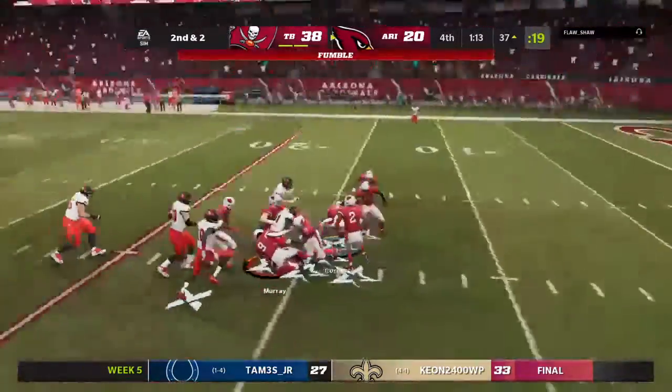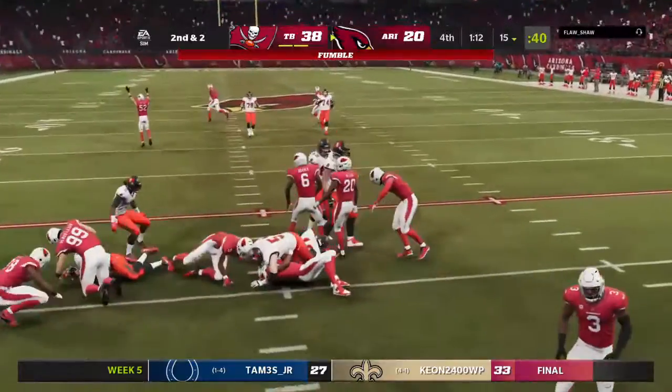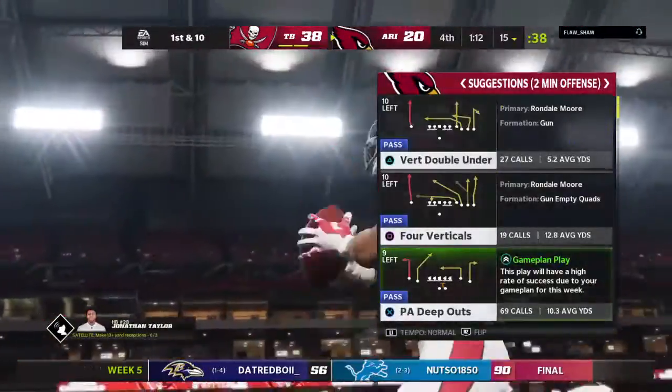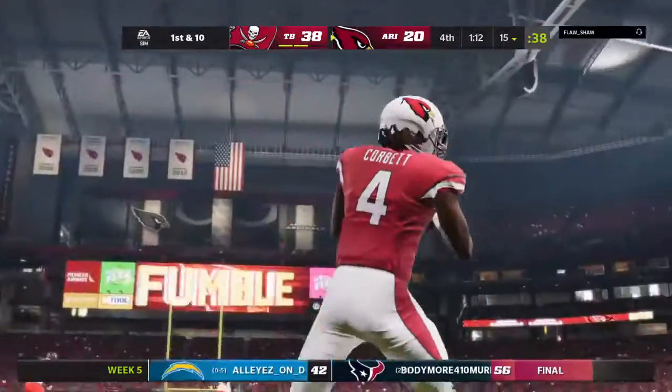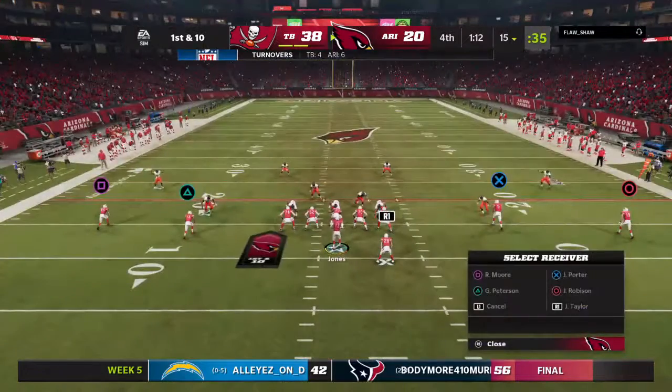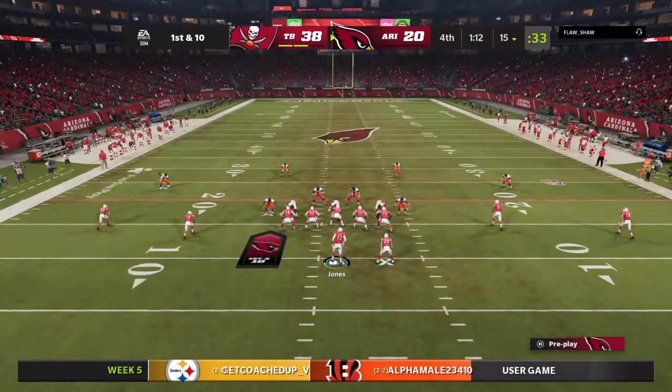Well, now look at this. Big gain, but a fumble. And the Cardinals have got it. Going the other way. And a big turnover there as his guys will get the football back. Obviously, you got to hold on to the football, but I've got to give credit to the defense there. Good job of knocking it free.